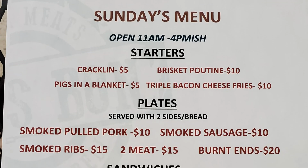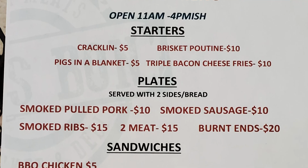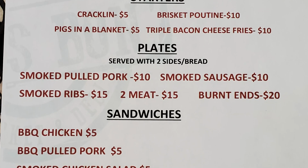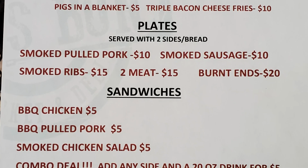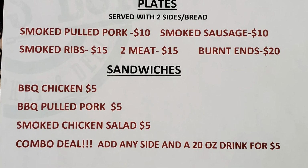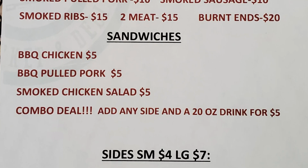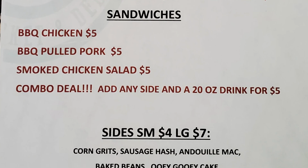So let's look at this menu right now. They are open 7 days a week, and this is Sunday's menu, and they have a different menu for each day of the week. So for starters, they have cracklin. They offer both traditional pork cracklin and chicken cracklin, brisket poutine, pigs in a blanket, triple bacon cheese fries. Then you have plates served with 2 sides of bread, smoked pulled pork, smoked sausage, smoked ribs, 2 meat, burnt ends, sandwiches, barbecue chicken, barbecue pulled pork, smoked chicken salad, combo deal, add any side and a 20-ounce drink for $5. And sides, the smallest 4 and the largest 7, corn grits, sausage hash, and Dewey mac and cheese, baked beans, and ooey gooey cake.